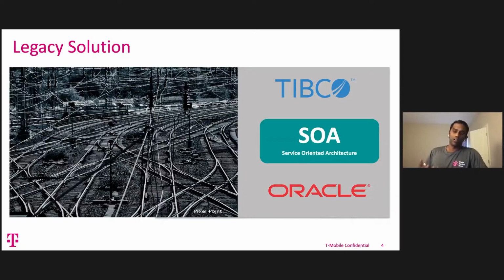And this solution was built upon a lot of proprietary products, which had their own advantages at the time, but they became a long pole in the tent by this time, because these are not cloud native platforms. Which means every time we did something, we had to push a change, we had to bring down the system, deploy something, test if the deployment worked, then bring it up. So we had an explicit downtime.